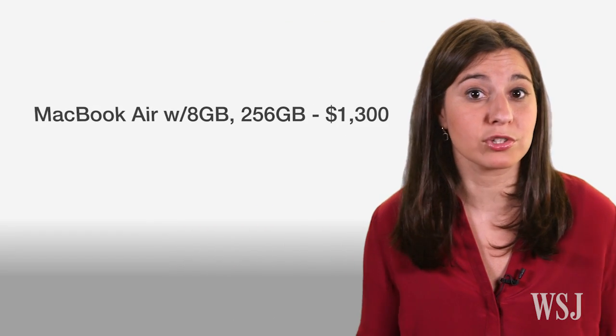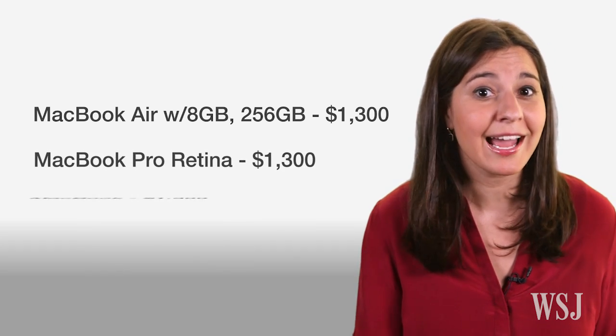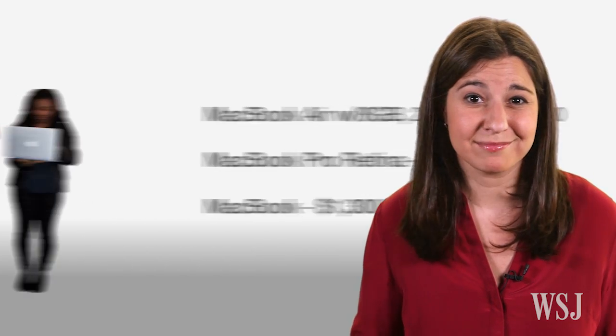That is true, but I also think it should be less now. And the model I recommend has more RAM and more storage, which comes out to about $1,300. Yes, $1,300, the same price as that 13-inch MacBook Pro Retina and that all-new MacBook. I told you it was confusing, but hey, these guys look pretty happy. "Do we get to keep these?"